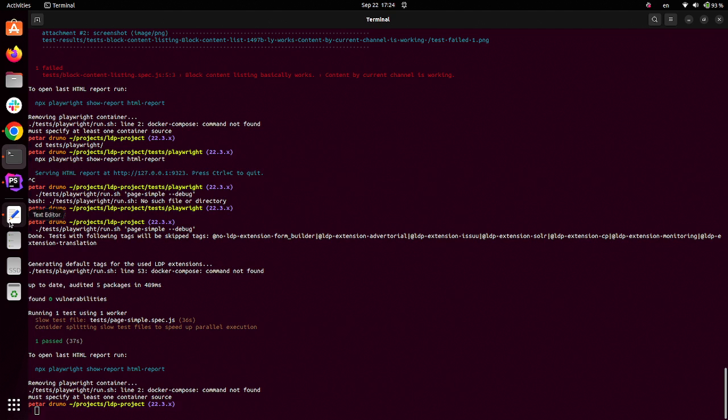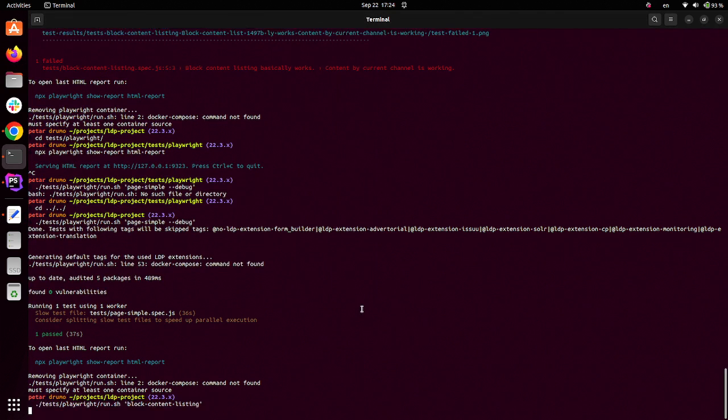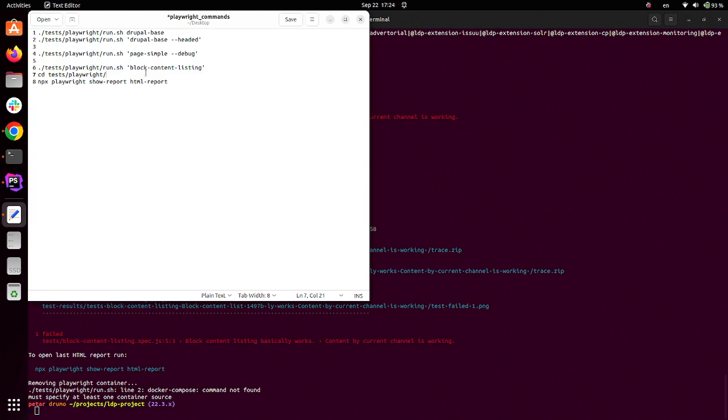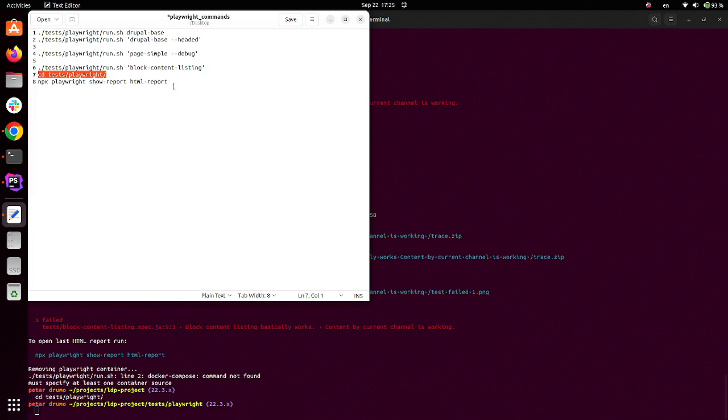And I also wanted to show the tracer, how it looks when a test is actually failing. It takes a little bit longer because Playwright is auto-waiting for stuff that we requested but it's not there, so there's nothing to wait for anymore. So we'll just run the tracer.